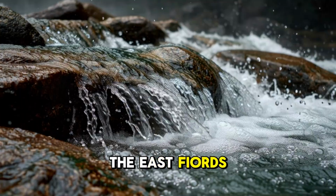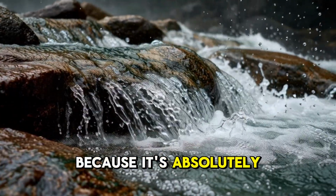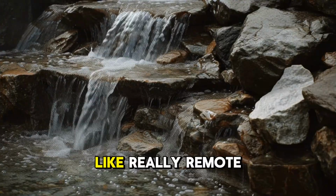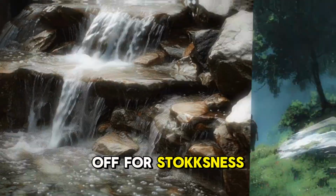You're heading through the East Fjords, a region most tourists rush through, which is insane because it's absolutely stunning. This is where Iceland feels remote. Like really remote. About 10 miles from Hafn, turn off for Stocksons.